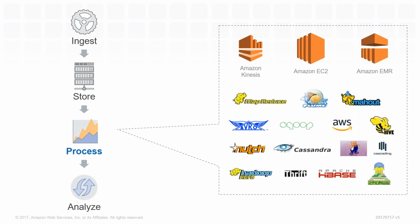You could, of course, use Amazon EC2, spin up your own instances, and process the data. Or if you are interested in having a MapReduce application, you could run it on Amazon EMR. Amazon EMR supports several other open source MapReduce programs, including Flume, Mahout, and you can see the long list of software supported, including Pig and Hive and so on.